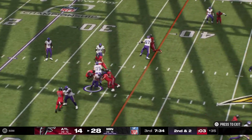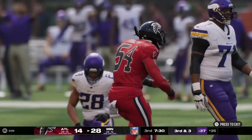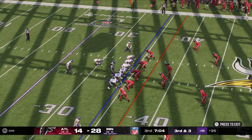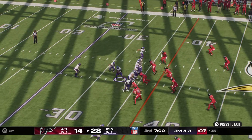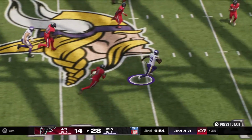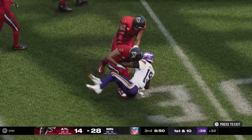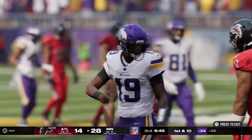From the gun, it's Taylor. Trying to run inside, but nothing there. Call it no gain that time as it's going to leave them with a third and about 3 to go. Coming up here looking for 3 yards to pick up the first. Jackson now off the bootleg. And he takes this one down almost all the way to the 30. Big yardage there on the scramble. It gets him a first down.